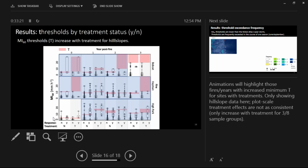I have to tell you that I looked at the same basic graph for plots, and it's not as good. I think only three out of the 8 sample groups showed an increase in the thresholds with treatment. Whereas here, it's pretty much across the board, the treatment effect is obvious.